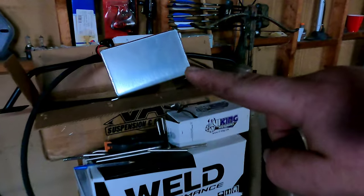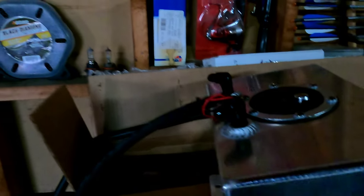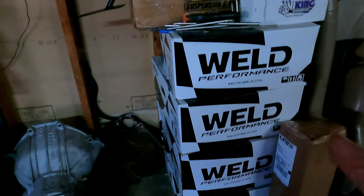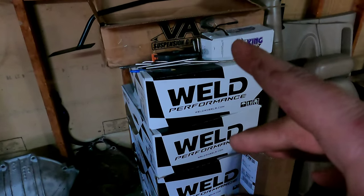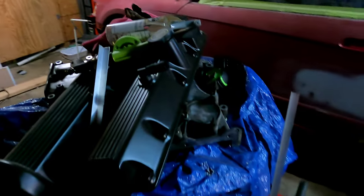That is an independent fuel system for the nitrous kit. I'm actually going to hang this back up here on the wall so it's out of the way. Don't get damaged. That goes there. Yep, weld wheels, still need to get tires, VAS kit. This is some weight reduction for the S197. This is just some junk for that thing that needs to go.